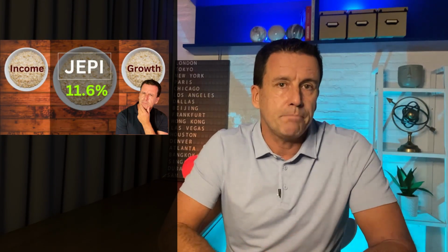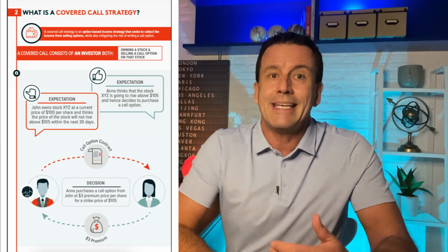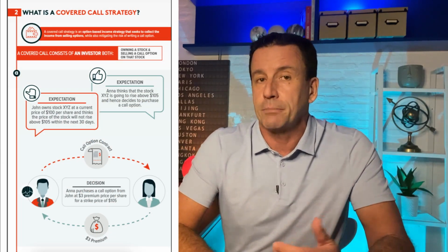The JEPQ distributions vary so much because apart from a small amount of dividend income from the stocks in the portfolio, most of the income comes from selling covered calls. Unlike most covered call funds, JP Morgan outsources the sale of covered calls to banks using equity-linked notes, or ELNs, to generate the income. These debt instruments and covered calls in general are explained in the JEPI review video. But for a quick catch-up, the fund is selling away the rights to some of the upside of the portfolio in exchange for payments called option premiums.